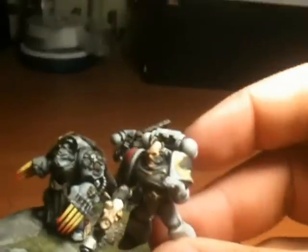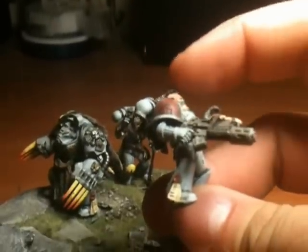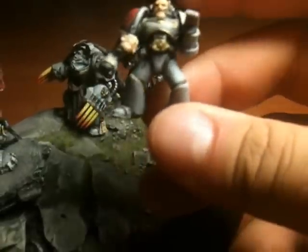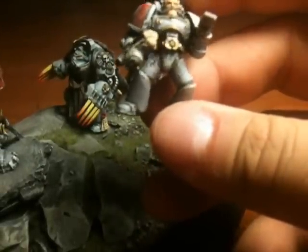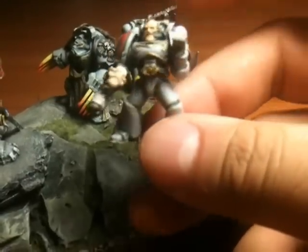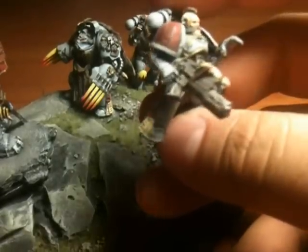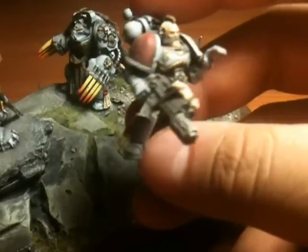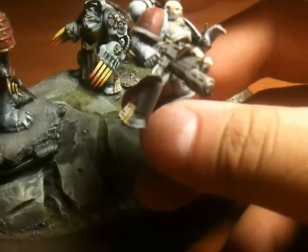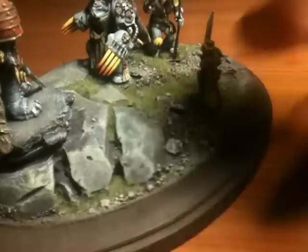As you can see, kind of a little gray in the hairline. Not your typical Blood Claw, so to speak. But he came back, and he was gifted a Combi Melta bolter.